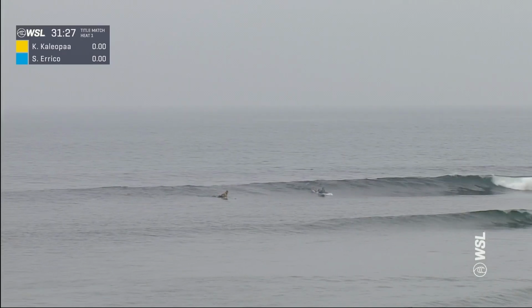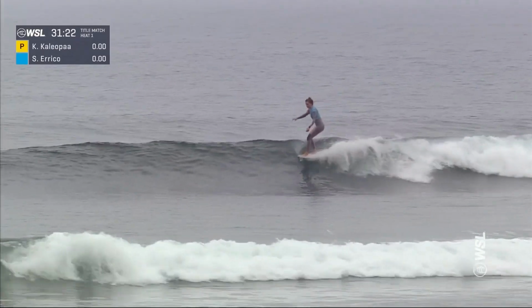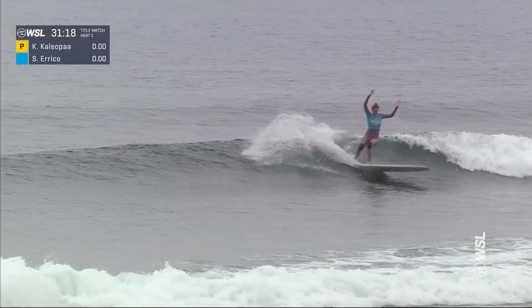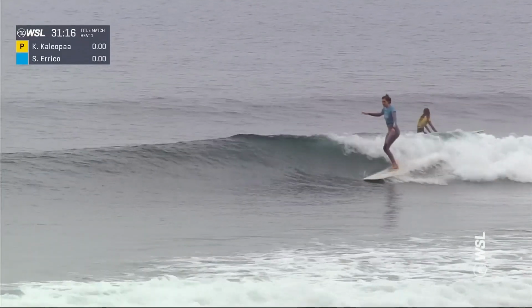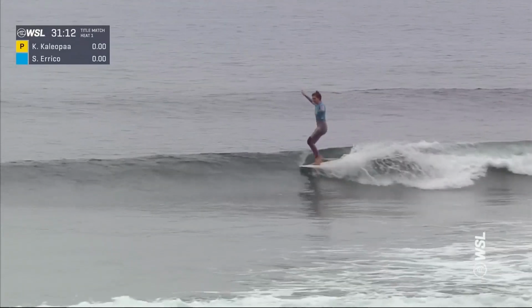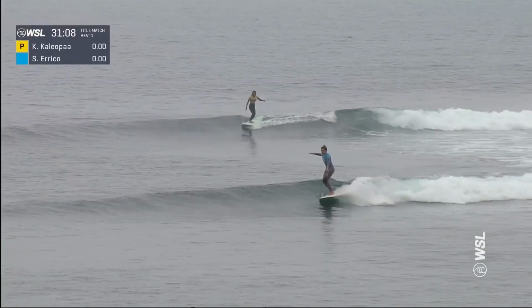Two of the world's best in a best-of-3 title fight. And it's going to start with your surfer in blue, reigning world champ Soleil Errico, from around the corner here in Malibu, California. Nose ride, beautiful turn, straight back into the power source of this wave. It's a little runner through the inside section. She's back on the nose.